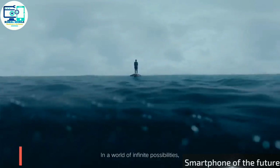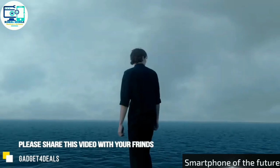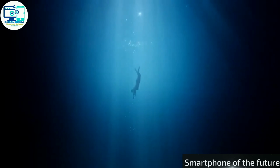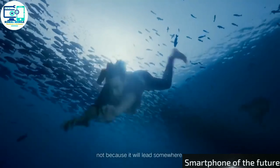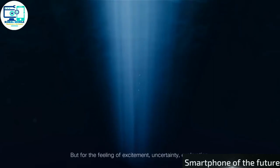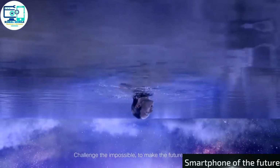Infinite possibilities. Where will your next adventure take you? Perhaps you find yourself taking your own path. You choose this path not because it will lead somewhere, but for the feeling of excitement, uncertainty, exploration. Challenge the impossible to make the future possible.